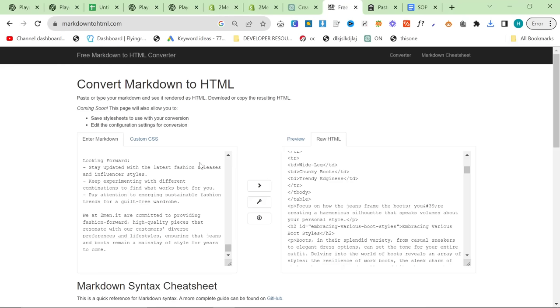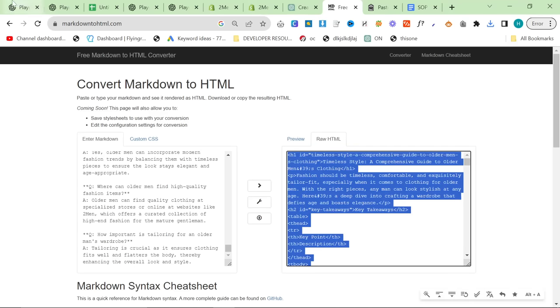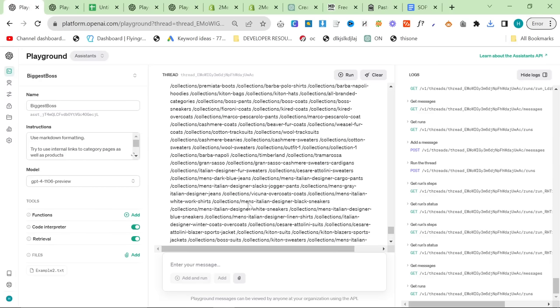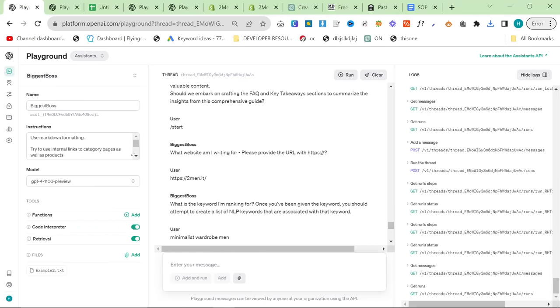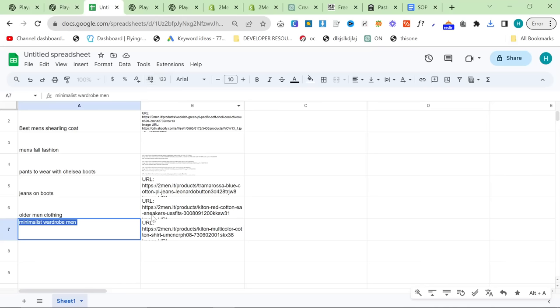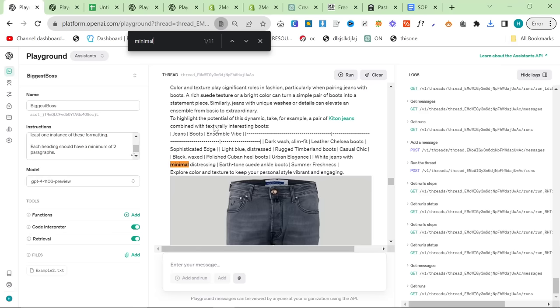Okay, now we can do this one. You're just trying to do too many things at once. Comprehensive guide to older men clothing. How is this final one going? What is this article? It'll be the last one here, right? Yeah, minimalist wardrobe. Let me just check my list.